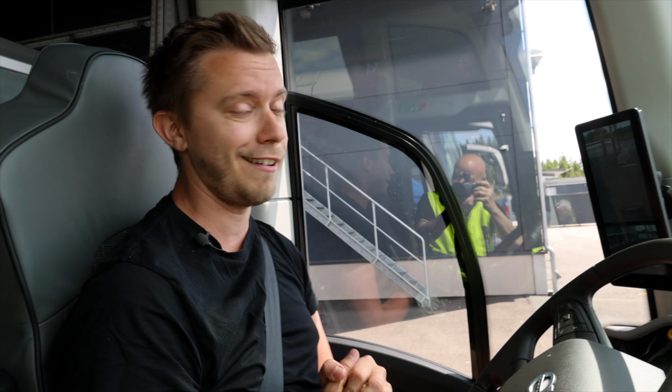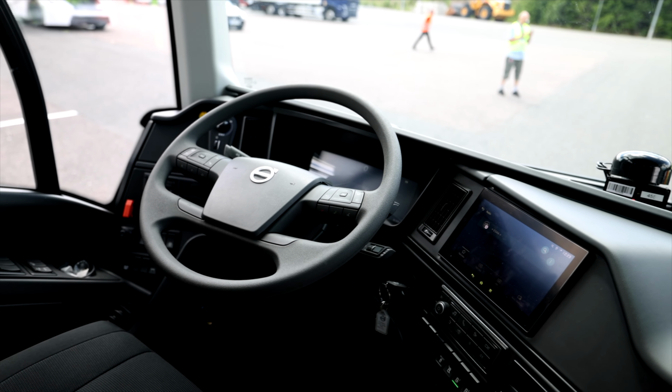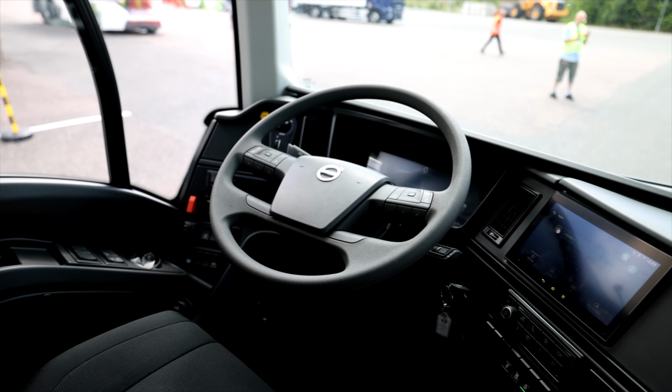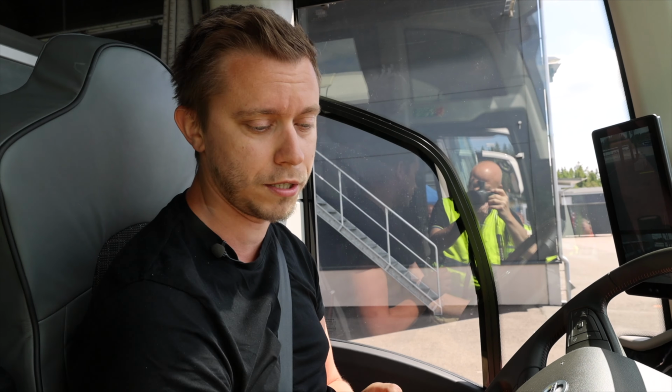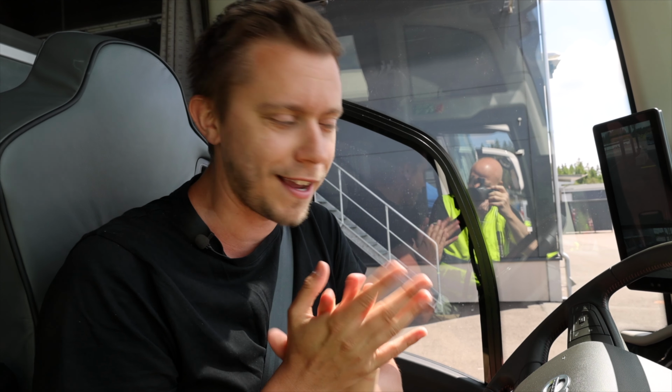So now we're inside the brand new 13-liter Volvo 9900, and this is the first time ever I'm seated behind the steering wheel of this new bus. And look at this new fancy dashboard. We have upgraded everything you can see in front here. The only thing that I can recognize is the buttons that we have from the old Wroclaw-built Volvo buses. So I'm very excited to take this coach out on the test track here in Sweden.